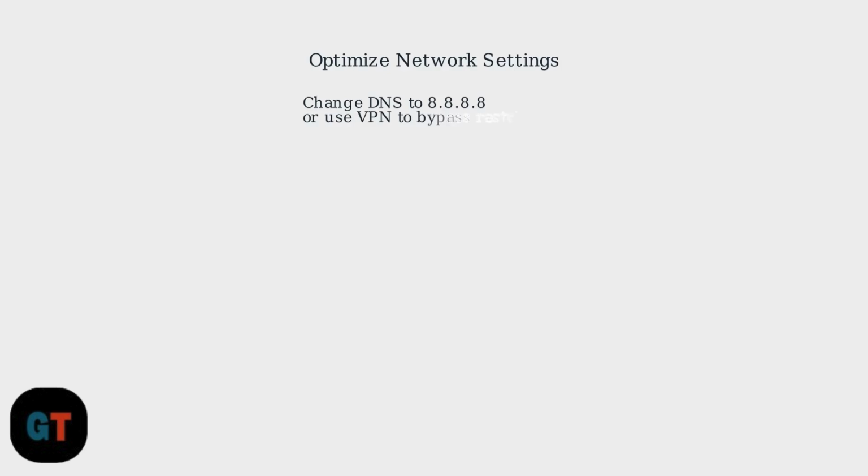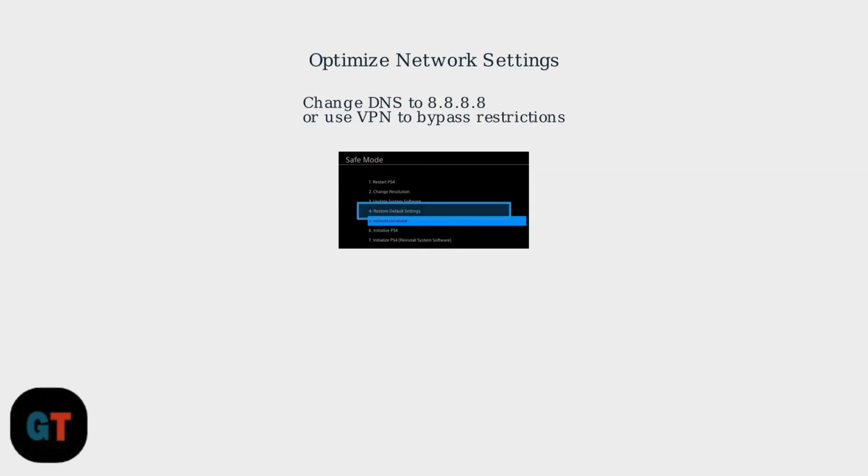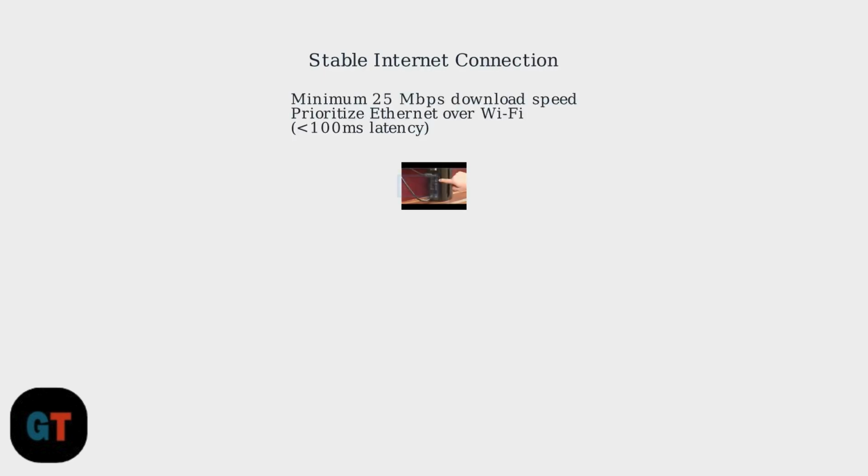Addressing connection problems involves optimizing network settings. Change the DNS to Google's public DNS, 8.8.8.8, or consider using a VPN to bypass regional restrictions. Ensure a stable internet connection with a minimum download speed of 25 megabps and prioritize a wired Ethernet connection over Wi-Fi to minimize latency, as the store app can time out with latency exceeding 100 milliseconds.